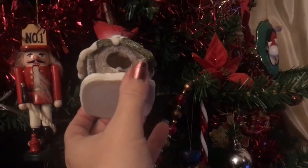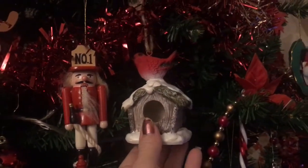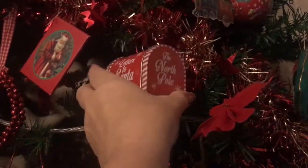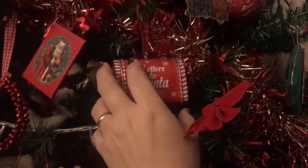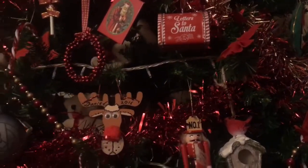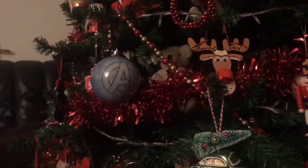Don't know where that one came from. I don't know whether that was a Poundland one. I'm sure I got that last year. I know these were Poundland. Probably each day or so I will show you a closer look.